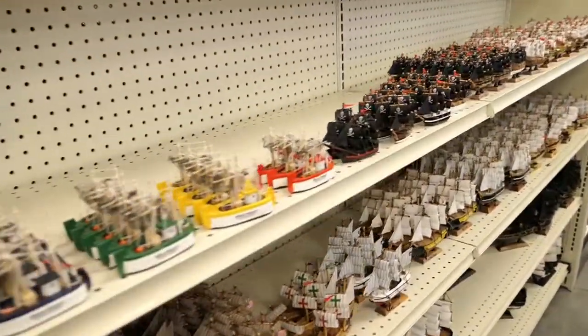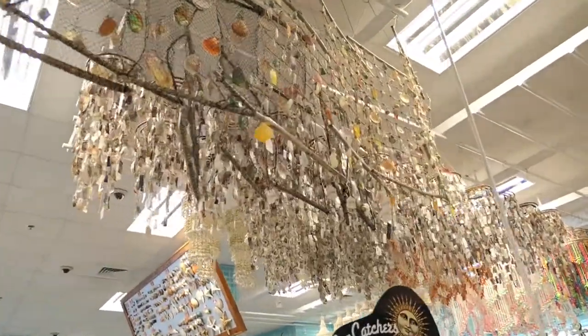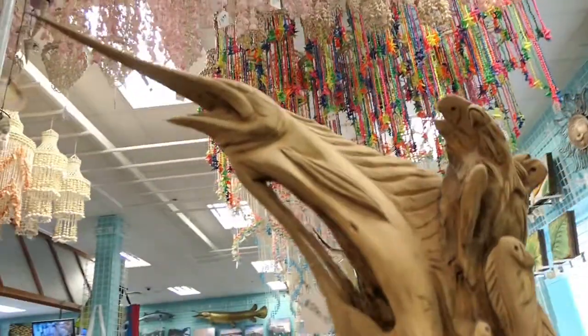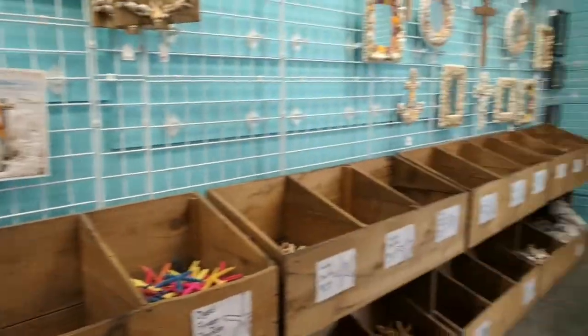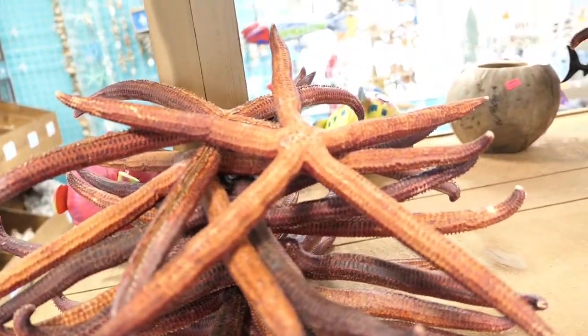Interesting. Oh, what is this place? If you need some wind chimes, you can definitely find them here. Look at these things. Man, there's a ton of them hanging from the ceiling. Oh, that's neat. The smell has changed a little bit. I think we're... Oh, yeah. This might have something to do with it right here.